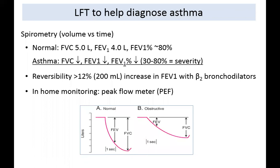The thing about asthma is that these differences here, if you give someone a bronchodilator, then you can improve lung function. And asthma is often diagnosed by having a reversibility, an increase of 12% or more, 250 mils or more increase in FEV1 when they're given the beta-2 bronchodilator. And so that would help in the diagnosis of reversible airway disease, i.e. bronchial asthma. Okay.